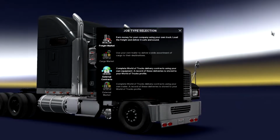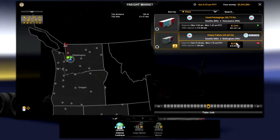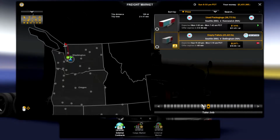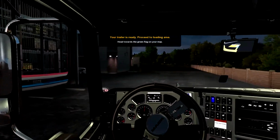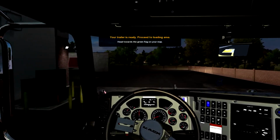Alright, so we're going in here. We're going to get empty pallets, I believe is what it is, yeah. And they're going up to Bellingham, Washington, so all the way to the most northern part of the map. I think I've been up there before. I'm having a hard time remembering because it's been so long since I recorded for ATS before that we may have been up there already.